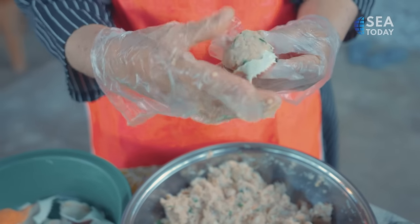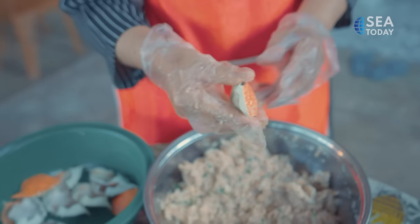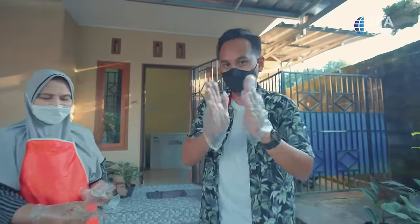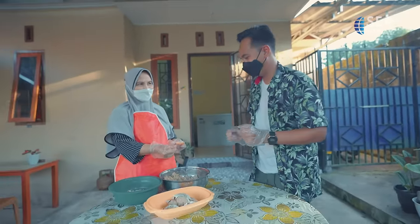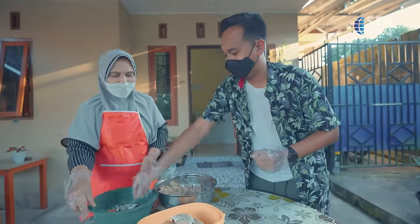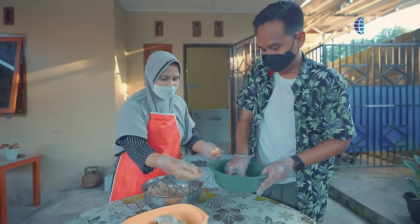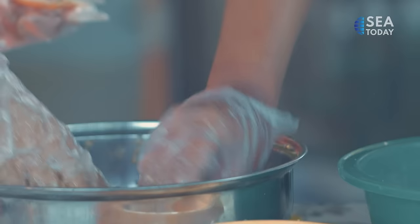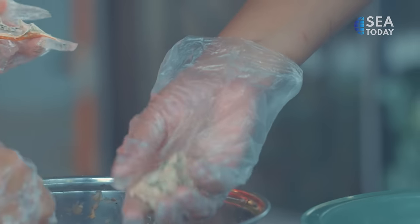Alright, here's how it's made. Meat is picked from the crabs, boiled, then seasoned. The shells are then used as garnish. Right, so this is a batch for us to bring home, and I want to try to make it. Boleh nyoba ya? Okay. Ini cangkangnya, that's the shell. Terus ini adonannya. So the fillings are already done.